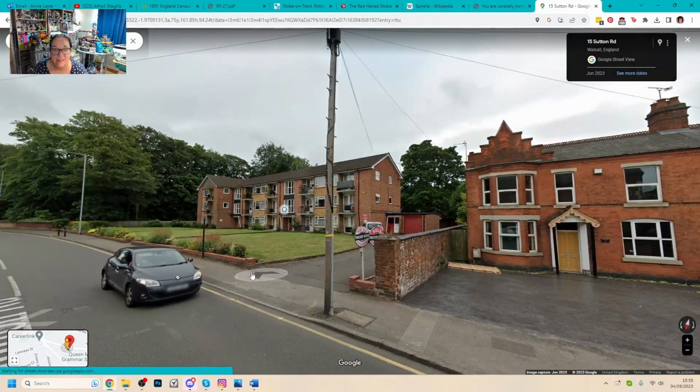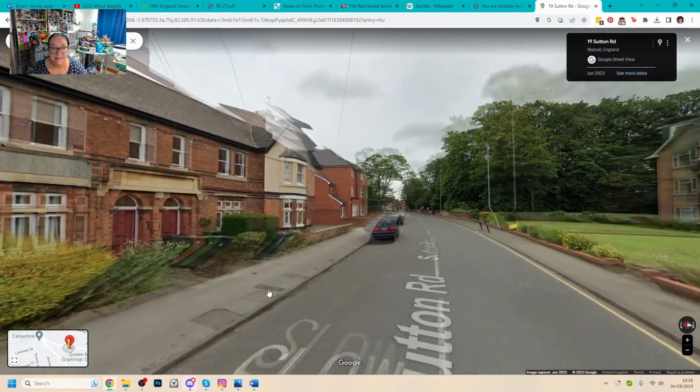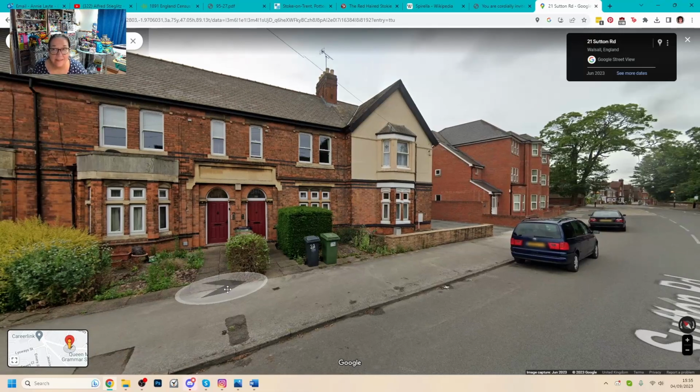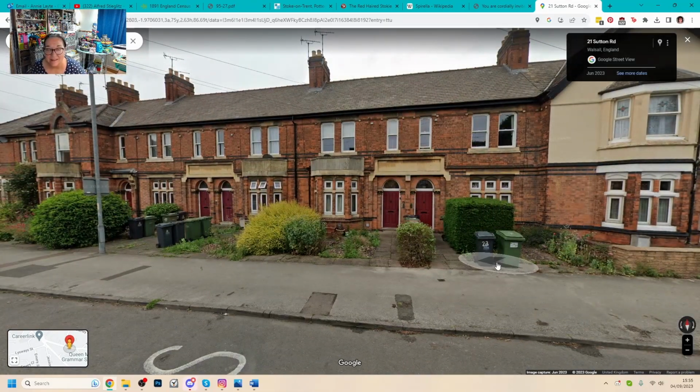That's saying 15, 19, 21. It must be one of these. Oh look, that says 23, and they're odd numbers on that side. So it's this one. I don't know how to show you. Hopefully you can see my cursor going around there. Now some of them are looking a little bit run down now. Possibly they're the kind of houses that end up being multiple lets these days.